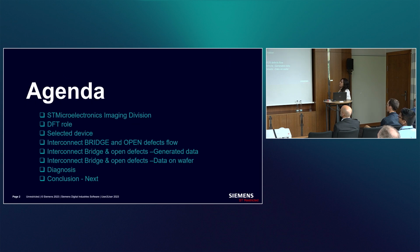I will start by presenting the imaging division in which I work, the DFT and engineering team. Then the selected device we did the trials on, because I'm not at liberty of saying the name, which is a very beautiful name. Then we're going to go over the bridge and open solution flow, and end by presenting a few of the diagnoses we did. We tried to collect as much data as possible. Then the conclusion with the next steps, because please keep in mind that the tests are still ongoing. We gathered as much data as possible, but it's not over yet.